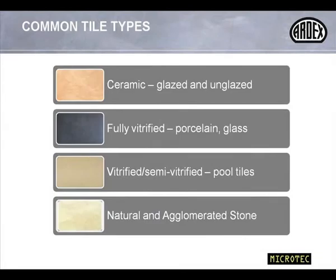Let's take a look at common tile types. Ceramic tiles. Historically in the UK, the majority of standard wall tiles have glazed porous bodies with a water absorption between 10% and 20%. When glazed, they are suitable for a wide range of internal applications. However, due to their porosity, they are not frost-resistant and should only be used in internal conditions above sub-zero temperatures. Glazed ceramics are not generally suitable for heavily trafficked areas. Unglazed ceramics are more suitable for wet areas and are typically used in commercial situations.